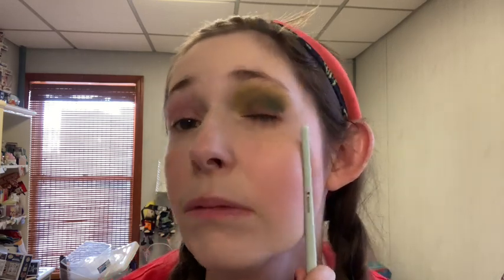I also feel like I have colors like this that maybe perform better than what I'm having right now. But, you know, my fault for buying it, I guess. I'm gonna have to put my pinky into that same shade. And I'm gonna put that on the outer corner of my lid. Feels pretty dry. And try and fill that little gap.